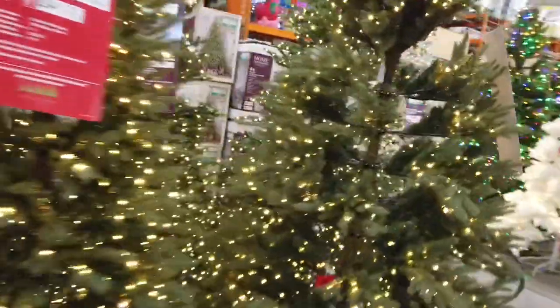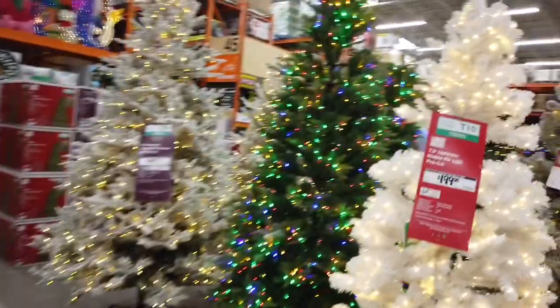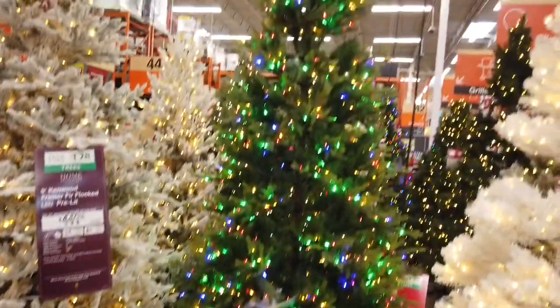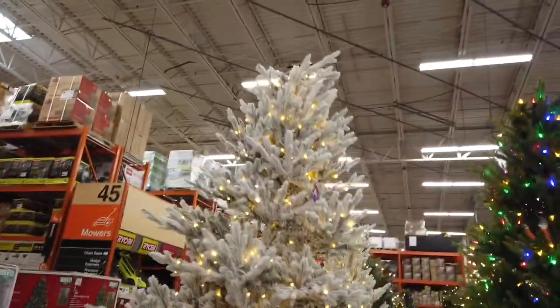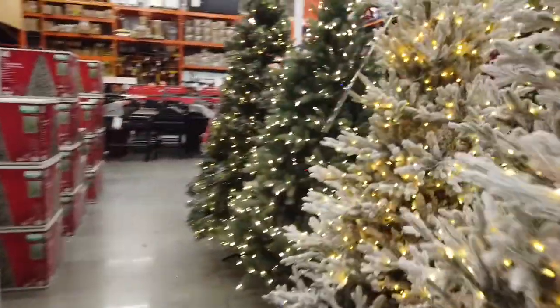We are looking at what they have for sale for the Christmas holiday. And of course, when you start out, what else would you start out with but Christmas trees? They have a very large selection. They have some that are white, they have some that are green. It's a very beautiful display.